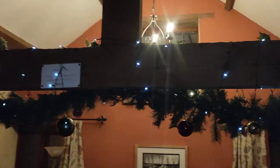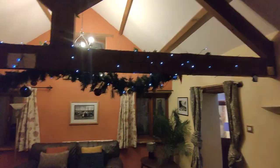Oh, look how sparkly and clean it is as well. Blimey. Must have had a good person in here today. Must have had somebody that's clean for four in a bed in here, by the looks of it. It's got all the old rustic beams in that here. Looks lovely, isn't it? Right.